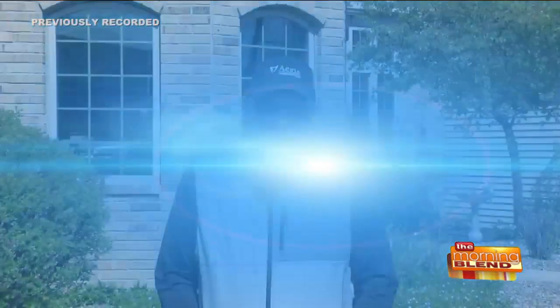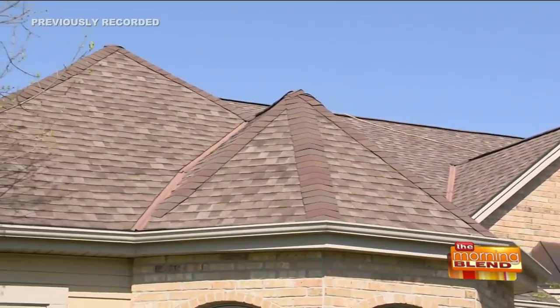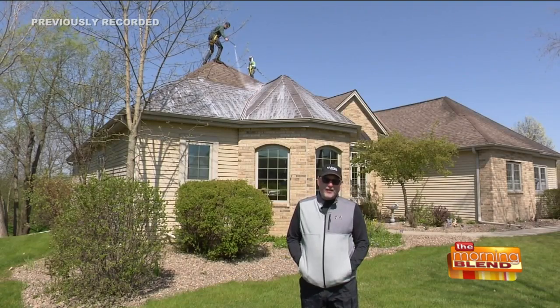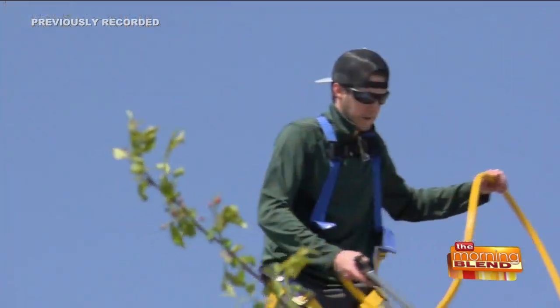So I had an 18-year-old house with about 4 or 5 years left, they said, and $22,000 that I don't happen to have in my wallet is what the replacement cost is. I came into Garrett and Roof Maxx and started talking to them. They came out here and gave me a proposal, answered all my questions. They're going to give me 5 to 10 years of extra life on my shingles. That's great. And obviously, it's going to be a whole lot less than a replacement. So this turns out to be a great option for me.